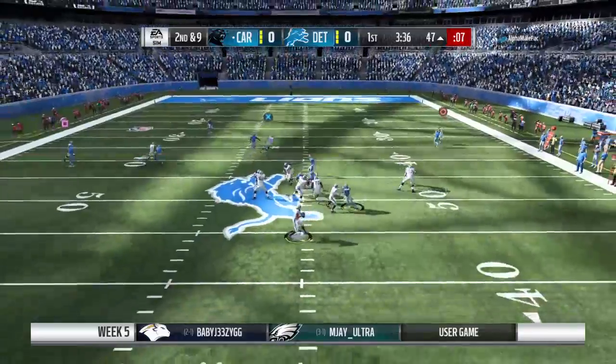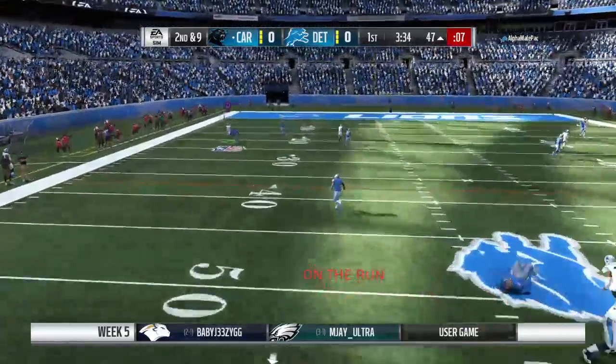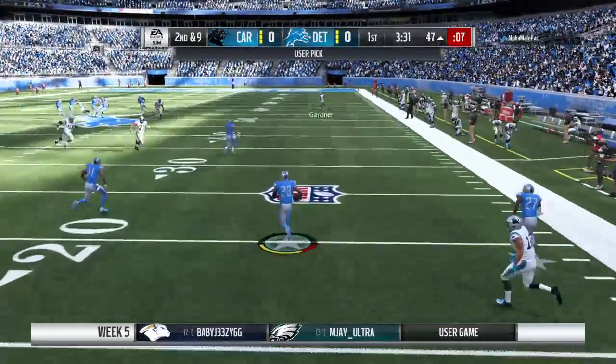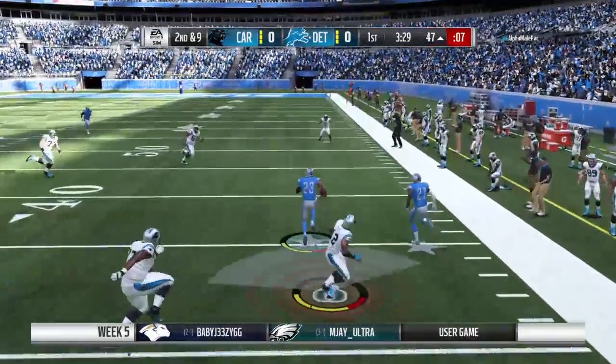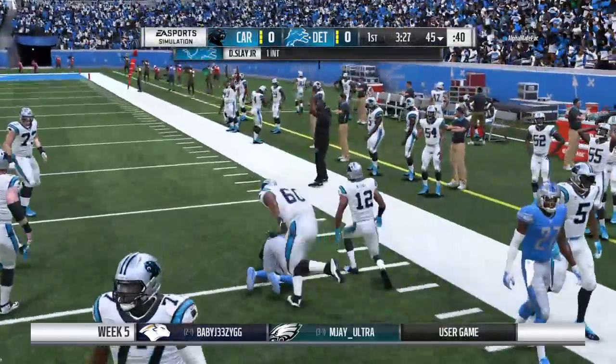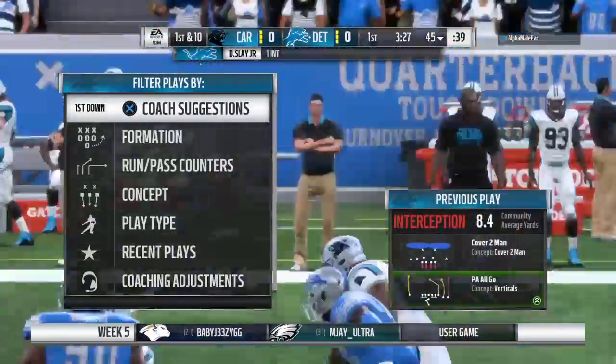Off the play fake. Gardner on the move to his left. Now he's going to let it go. He rifles one that's intercepted. Darius Slay with a pick. And he'll bring this all the way up to the 45-yard line.